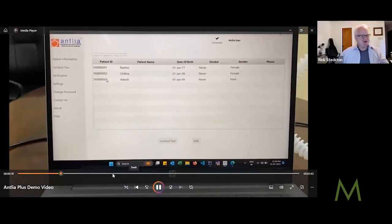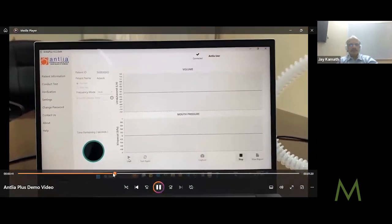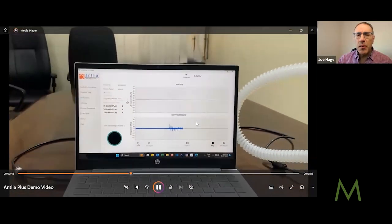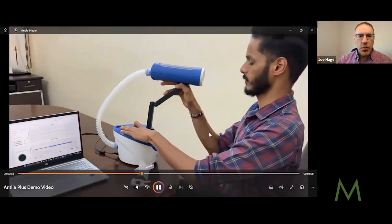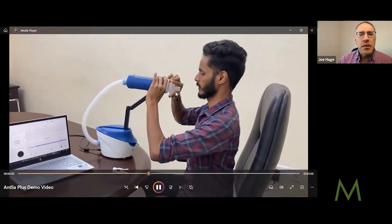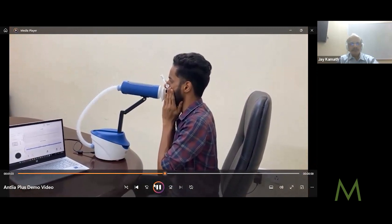Are there any disposable parts with this? Yes, there is one filter. Every patient has to change that. I'll show you that. Can you see this filter? He's putting the filter in. Can you see that? Yes. This is the disposable, and so is the nose clip. Both of these touch the patient, so both are disposable.